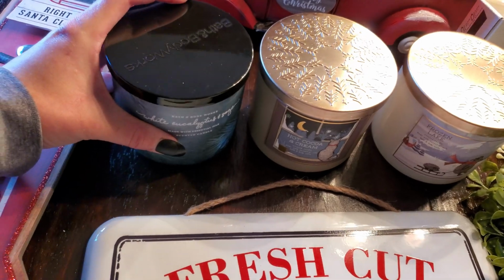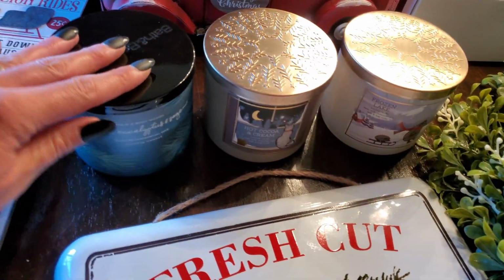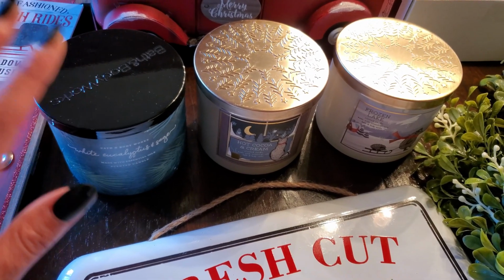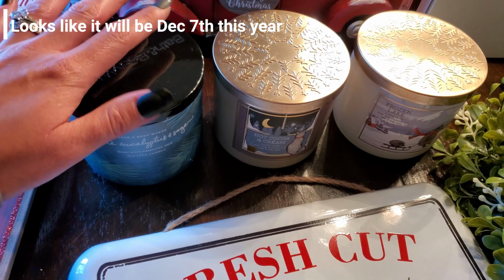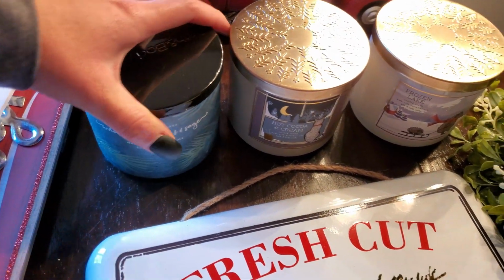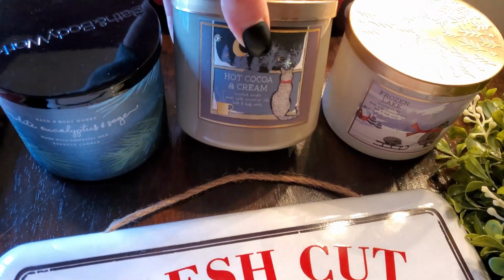I don't ever pay full price for Bath & Body Works candles, so I just wait for them to go on sale. And if you didn't know this, Bath & Body Works has an annual Candle Day sale every year on December 1st. So you can get these candles for super cheap. I think they're around like $8 a piece. So just keep that in mind if you're wanting to stock up on some of these.